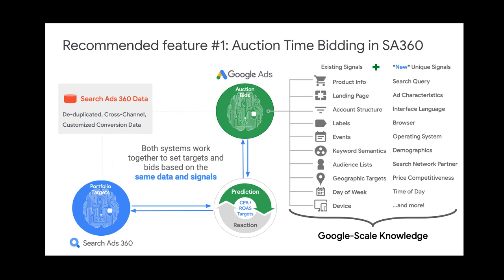We do this by importing your floodlight data into Google Ads. And we move from the existing signals that we were taking into consideration, like events, labels, audience lists, geographic targets, and more, to a whole bunch of new unique signals, like search query, which browser was the user on, what operating system, their demographics, what time of the day it is. And all of these existing and new signals combined with the floodlight data are factored in for each user, for each query, in every single auction, as opposed to the roughly 4 times a day intraday bidding in SA360.